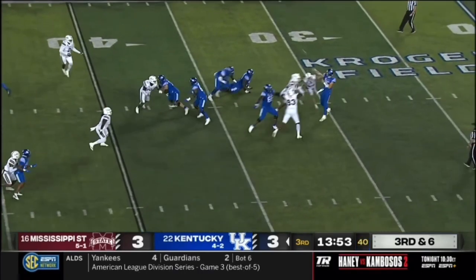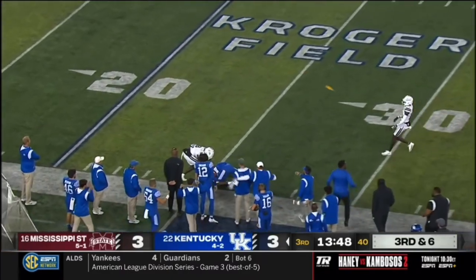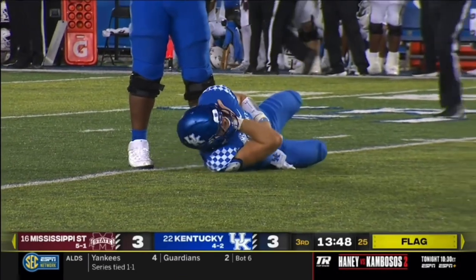Here comes pressure. Levis heaves it. Brown with a flag, still hauling it in. And Levis is injured.